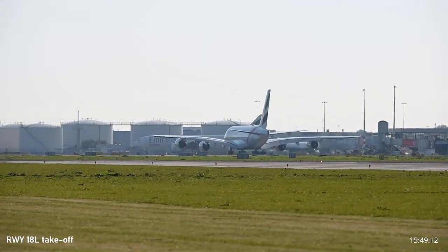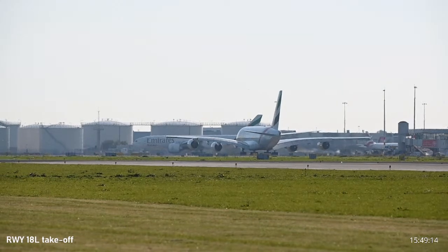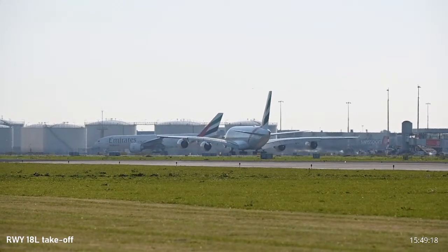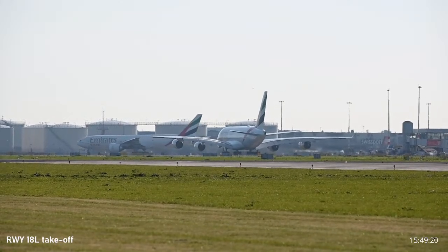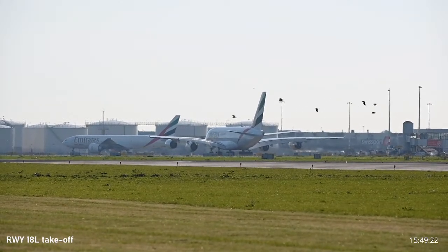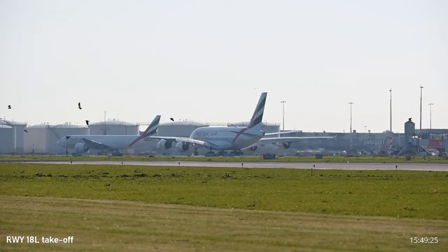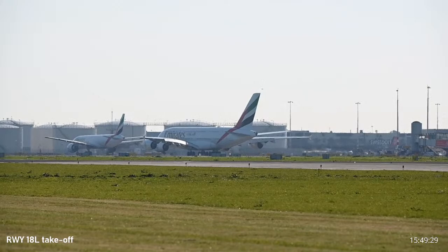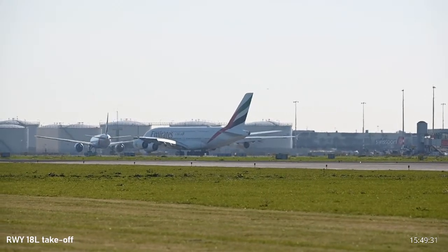And as we speak, we have two Emirates planes in one view. We have the Emirates A380 going to Dubai, and we have the Emirates 777 cargo to, I believe it is somewhere in Spain. Or what? Zaragoza? Good stuff.